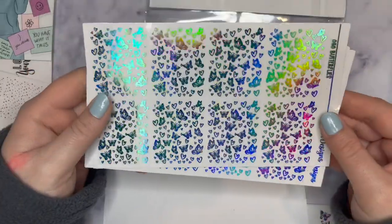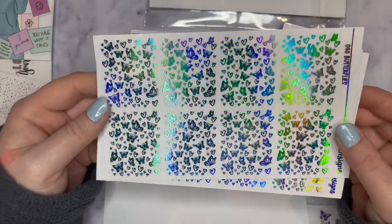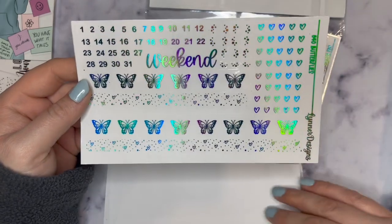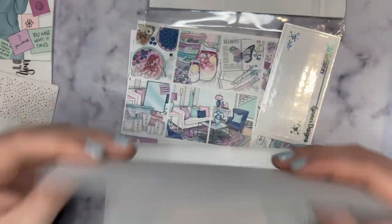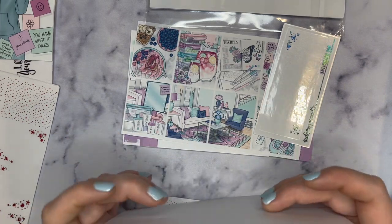More boxes. Here is the underlays, you guys. Oh my gosh. Yeah, it looks like the blue hollow for sure. So you get two pages of those in your bottom washi and your icons and your scripts. But how stinking cute.